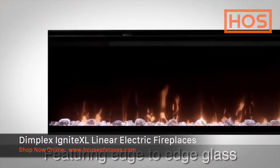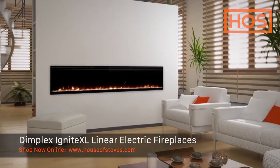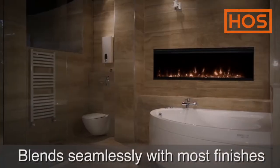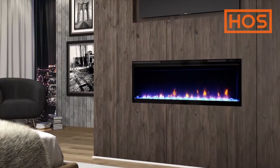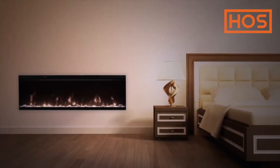Featuring edge-to-edge glass, the IgniteXL offers a flawless panoramic view of the flames from any angle. Whether you complete your fireplace with stone, tile, or drywall, the clean-faced design blends seamlessly from flame to finish. Home or high-rise, basement or bedroom, with IgniteXL the only limit is your imagination.